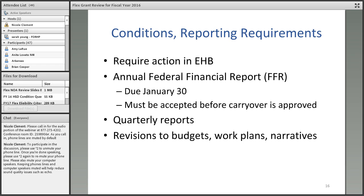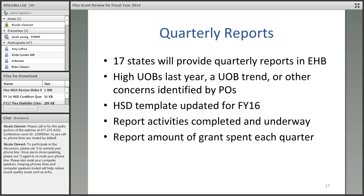You don't need to rewrite the entire work plan in most cases. Many of you have already started these conversations, after all, since the notices of award started coming out the beginning of August. And also, we're happy to review drafts and discuss your approach with you before you submit something in EHB if that is helpful. TASC is also available to help you with work plan revisions and provide feedback on project proposals or other questions you have.